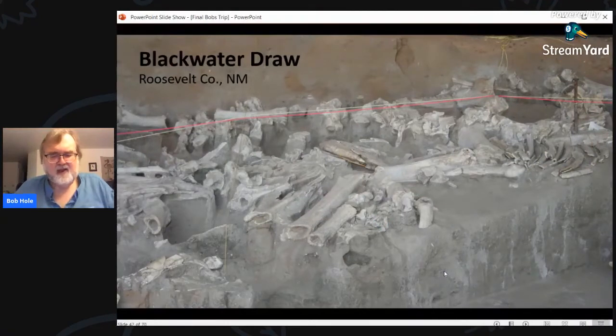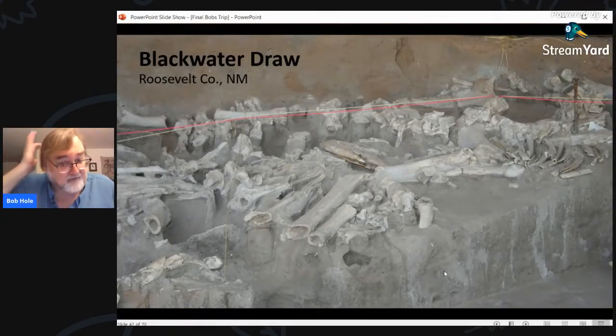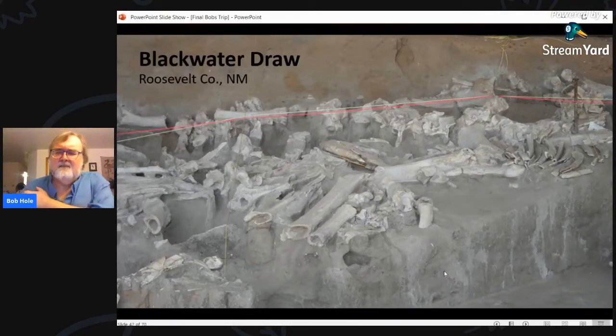Northeast in New Mexico, I went to Blackwater Draw. Blackwater Draw itself is an intermittent stream, but the archaeological site there was quite interesting. This is apparently a bison kill spot, at least where bison and other Pleistocene megafauna were butchered.